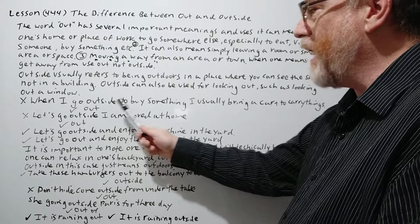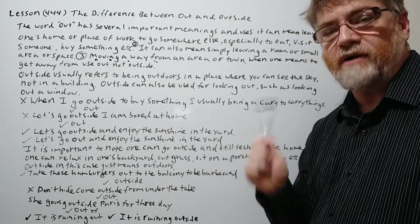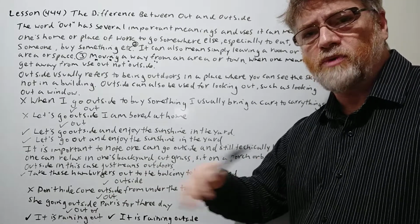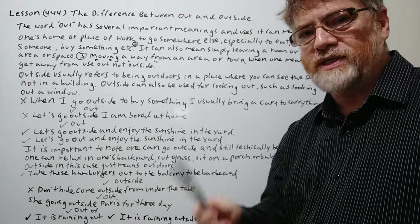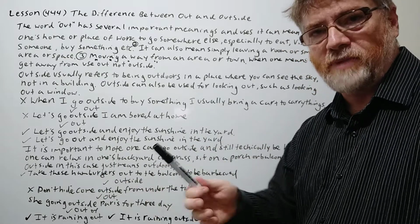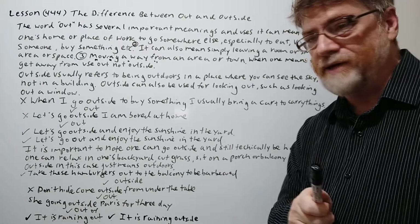When I go outside to buy something, I usually bring a cart to carry things. Now here you should really say when you go out, because you'll probably mean like when you go to the supermarket or to the mall or someplace like that. You're not really stressing outdoors. You just mean that you're leaving to go someplace. So in this case, you should just say out and not outside.